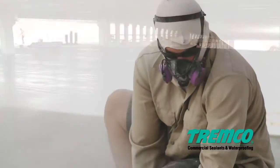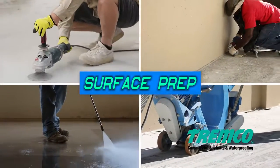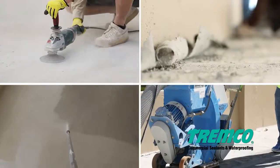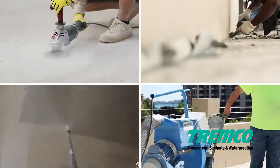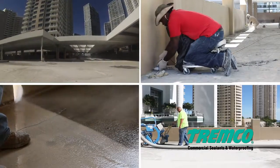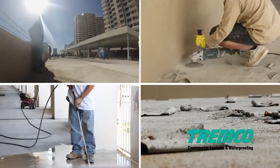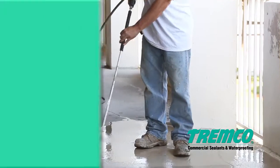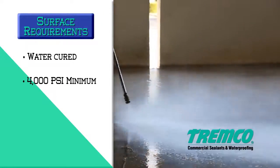Before your surface receives a coating, sealant, or liquid applied flashing material, it must be sound, clean, and dry, eliminating any foreign matter that may interfere with adhesion. Be sure to clean away any dirt, dust, and other particles, wax, oil, grease, tar, asphalt, mold, mildew, paint, sealers, coatings, and curing agents. The concrete shall be water cured and attain a 4,000 psi minimum compressive strength.